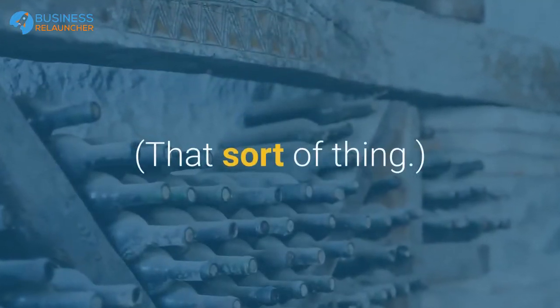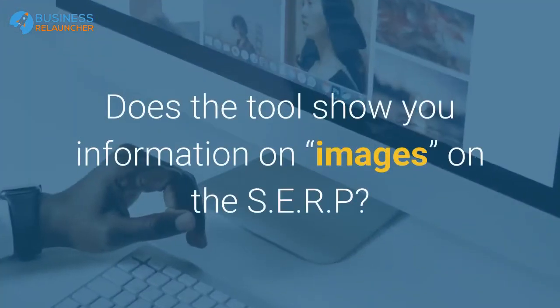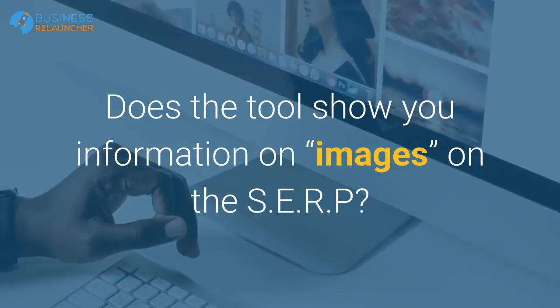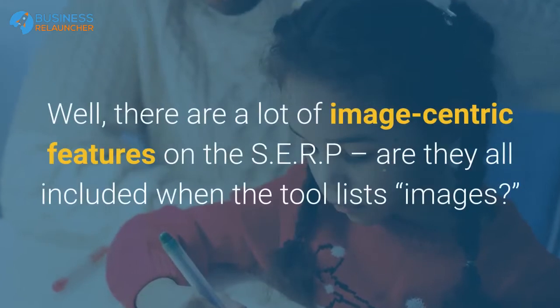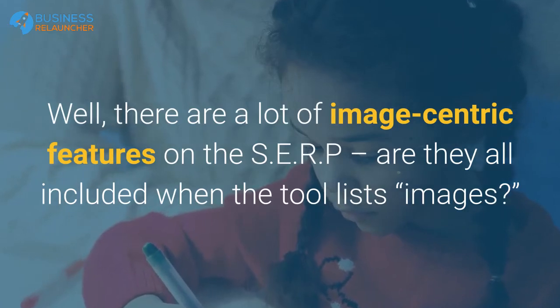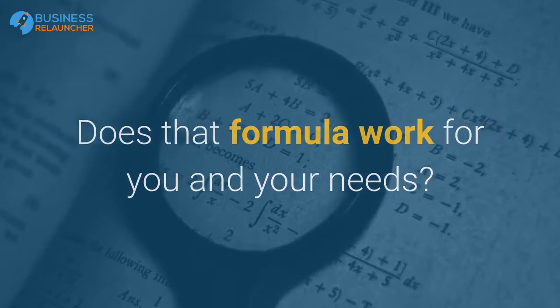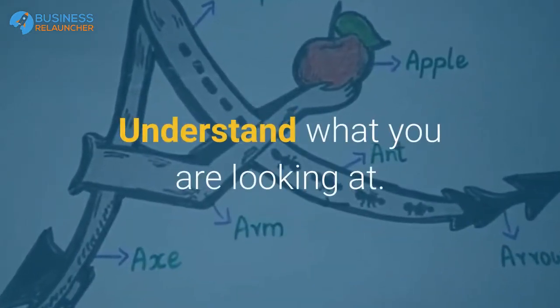That sort of thing. Are SERP features important to you? Does the tool show you information on images on the SERP? Well, there are a lot of image-centric features on the SERP. Are they all included when the tool lists images? Does that formula work for you and your needs? Understand what you are looking at.